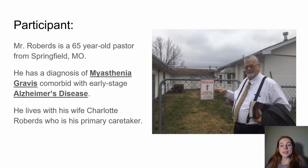Our lovely participant in this study was Mr. Roberts, a 65-year-old pastor from Springfield, Missouri, who has a recent diagnosis of myasthenia gravis comorbid with the early stages of Alzheimer's disease, and he lives with his wife, Charlotte Roberts, who is his primary caregiver.